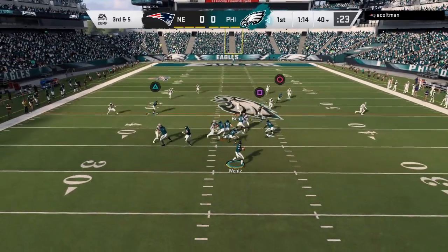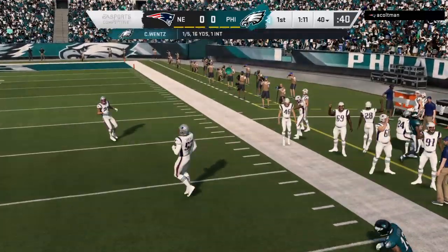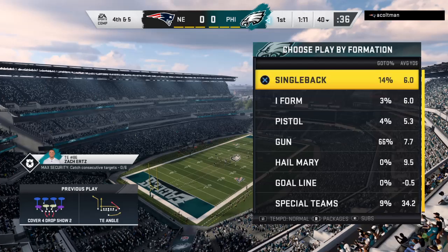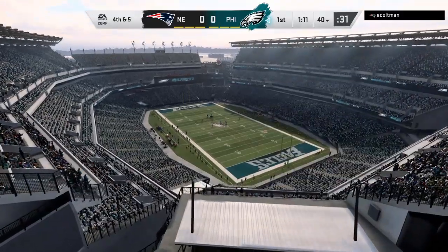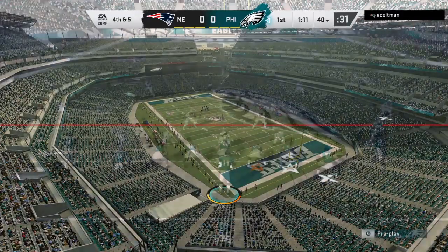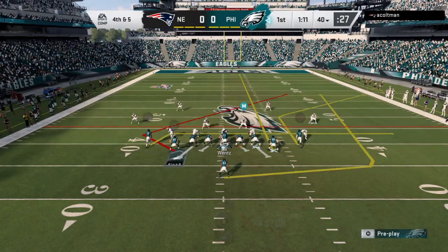Throwing is Wentz. And it's going to be incomplete. He was able to catch it there on the right sideline, but out of bounds, says the line judge. And it's going to bring up 4th down. And no move to get the offense off the field. They're going on 4th and 5.